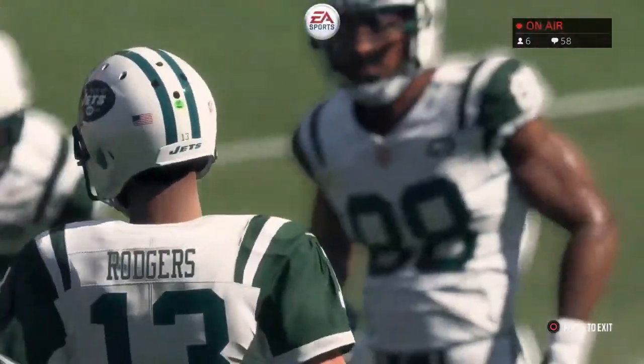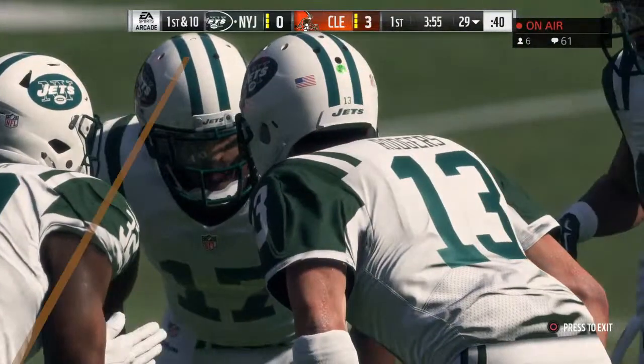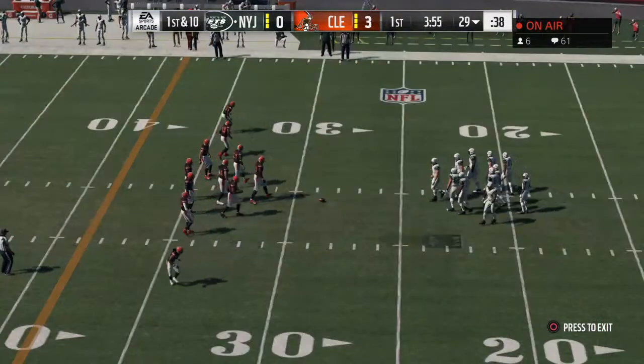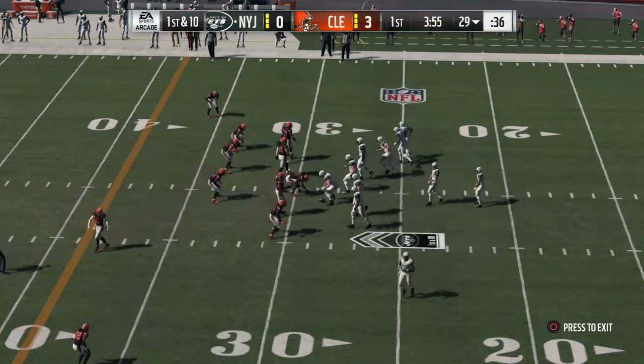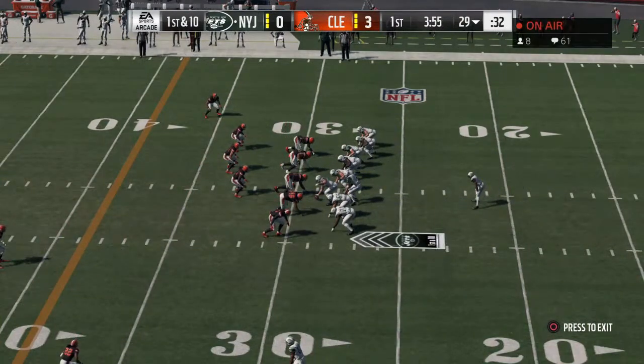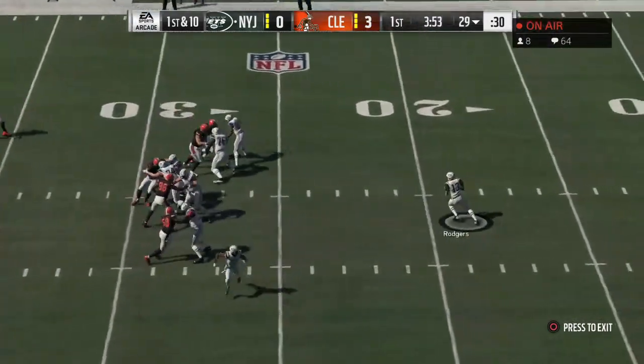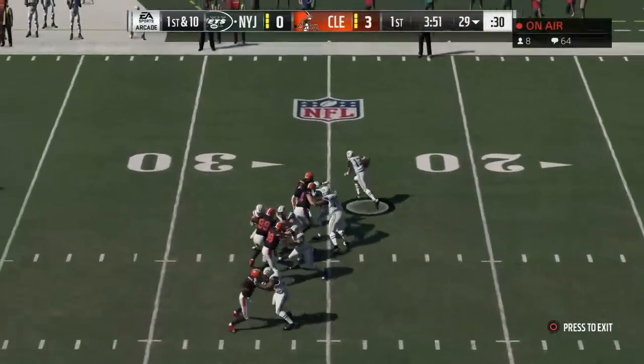After a while, his statistics are so overwhelming, you almost get numb to them, and you don't appreciate what he really does. But for me, just watching how he plays the game, the joy that he plays with, the passion that he plays with, as well as his ability to create something out of nothing on just about any given snap. They go play action here on first down.